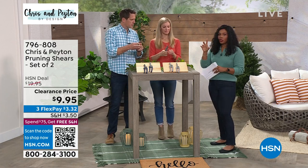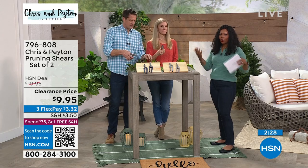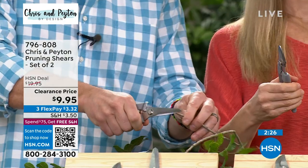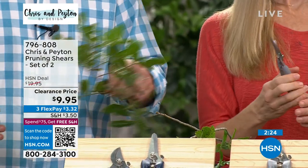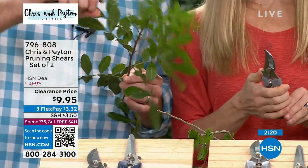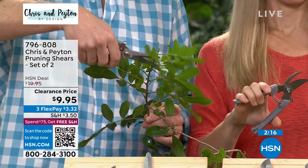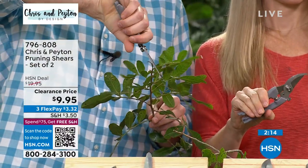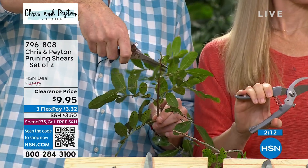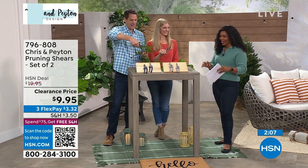And it is important that you do a clean cut versus tearing, because that causes a whole other issue. If you have shears that you've had for years, you love them, but to be honest, they're dull. They've seen better days. They're rusty. Sometimes they don't cut the first time. If your shears don't cut the first time, it's time to get a new pair, because you don't want to impact the plant. And you're getting both of them for $9.95.